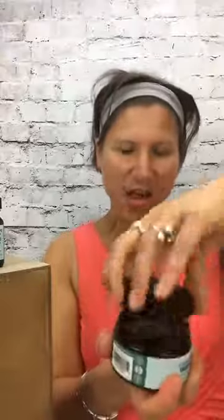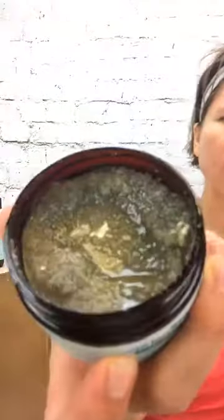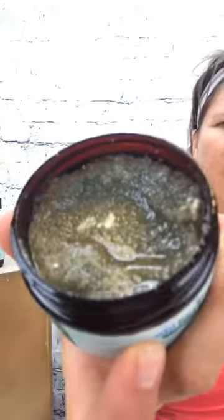So next thing I wanna do is show you guys the Dirty X Sweet Revenge, and it's a sugar scrub. You can see that big white chunk in there. Ooh, don't be afraid of that. That big white chunk is your friend. That is caffeine. It's like a caffeine crystal, and that is amazing for your skin. It helps to tone and tighten.